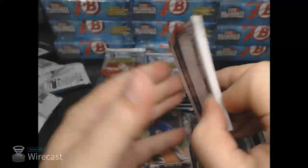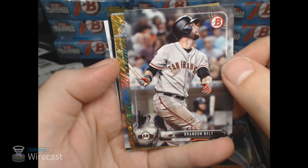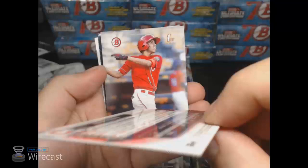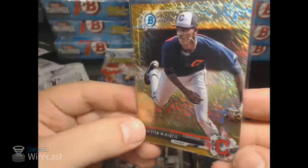Gold shimmer. See some ink on it. Good luck, guys. No. Nice one, though. Tristan McKenzie. Gold shimmer refractor. Number 2 of 50. Chrome. Tristan McKenzie. Gold shimmer.